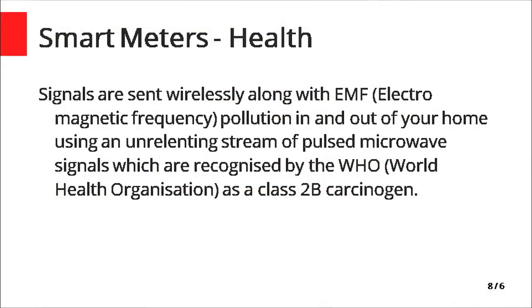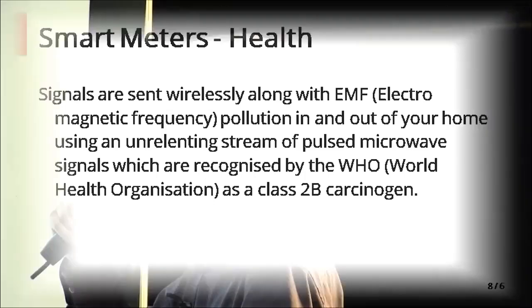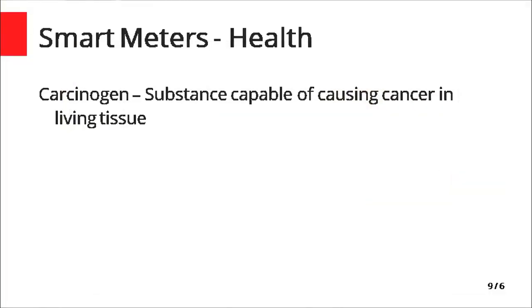So, signals are sent wirelessly along with EMF, electromagnetic frequency pollution, in and out of your home using an unrelenting stream of pulsed microwave signals, which are recognized by the WHO, the World Health Organization, as a Class 2B carcinogen. What does carcinogen mean? Anybody? No? Causes cancer. Substance capable of causing cancer in living tissue.